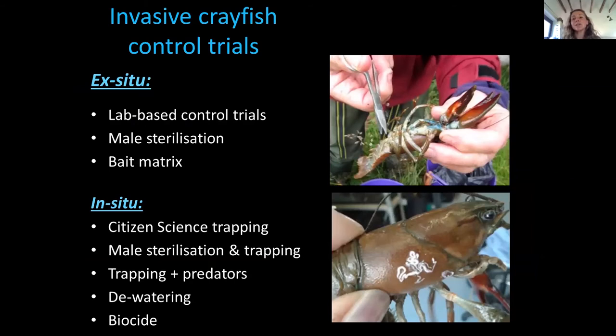So I want to touch on crayfish control now briefly. So what are we doing? Well, it stemmed from various different crayfish control trials. So there's been a lot of lab-based work, pretty much started by CFAS, looking at male sterilization and bait matrices. And so with the bait matrix, that's actually, as it sounds, crustacean-specific bait, but that hasn't been trialed in the wild yet. But the male sterilization has been trialed, and I'm going to explain a little bit more about this.